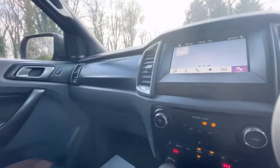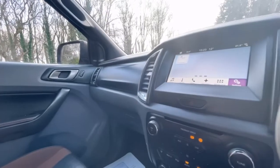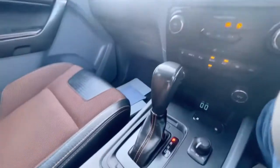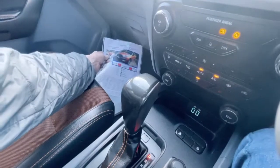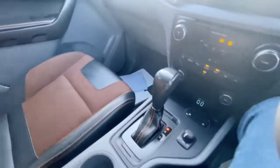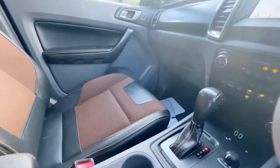Heated seats work as well, by the way. In fact, they're probably the fastest ones I've felt. Came on really quickly. It's a 6-speed, I think. I want to say 6-speed automatic gearbox, and Ford say it'll do 32 miles per gallon, which is not bad at all, really, considering the size of the vehicle, power, and so on.